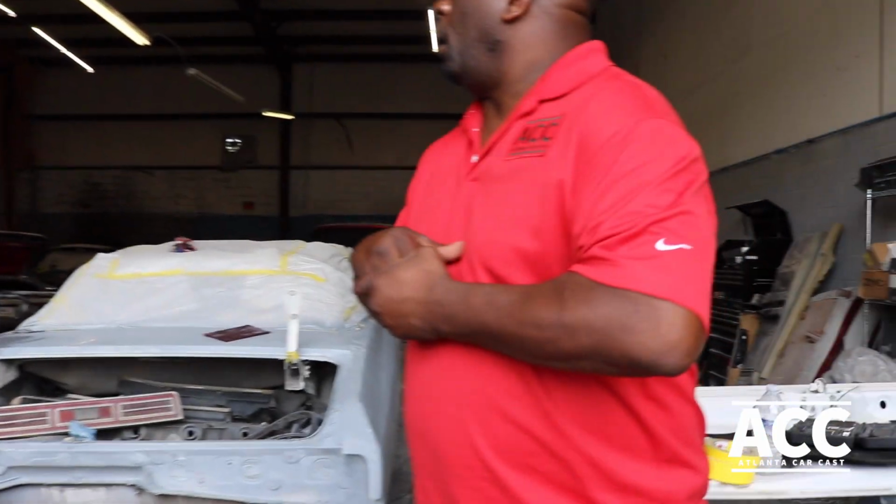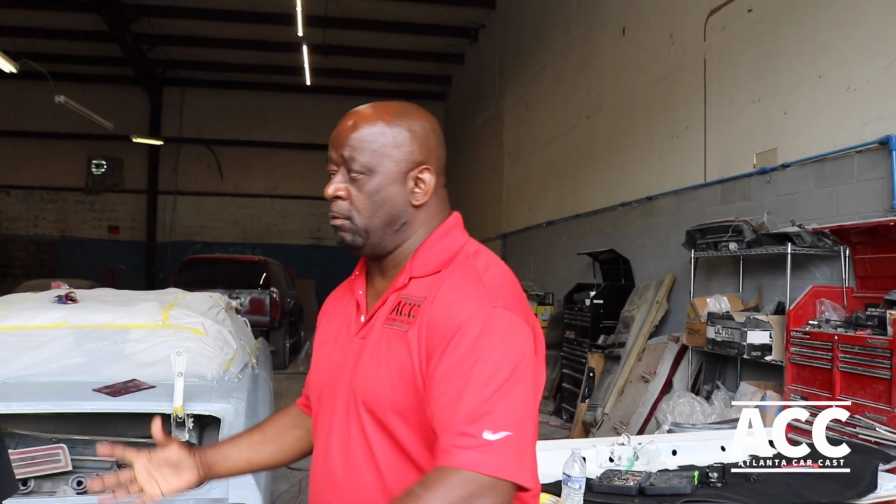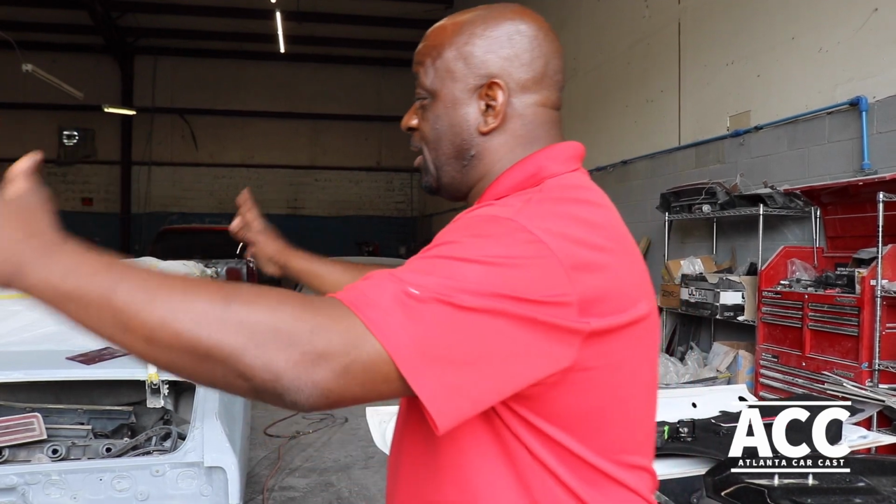Okay, Q, we've already talked about your role here as the overseer, manager, what have you. When the car comes through this bay door, give me an idea of the steps it goes through or what happens on this side of the shop.